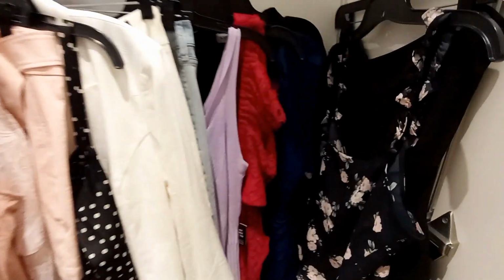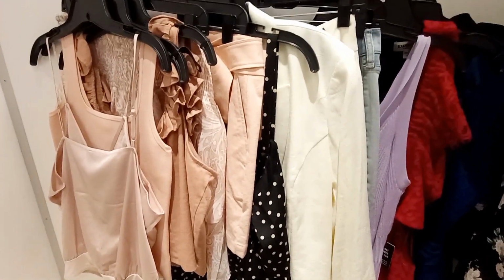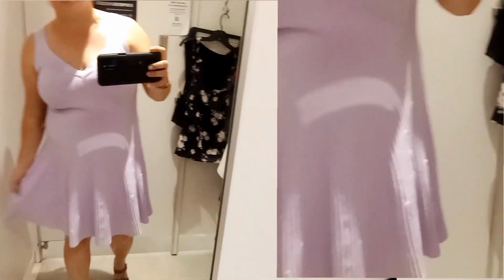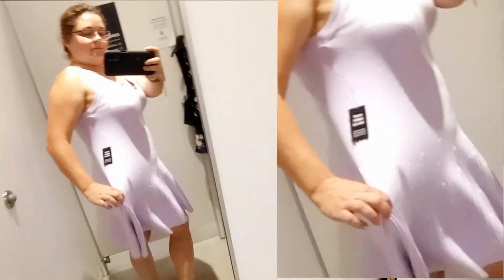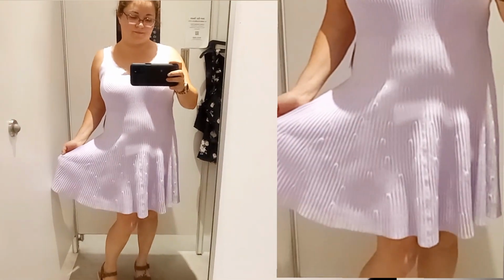So recently I went to the Express Factory outlet in Myrtle Beach, South Carolina to check out their business casual pieces for the spring. This first dress, it felt great on and was very good quality fabric. I also adored the lilac color. With some shapewear, this could be a great transitional piece for the spring. As you can see, it has some great movement to it.